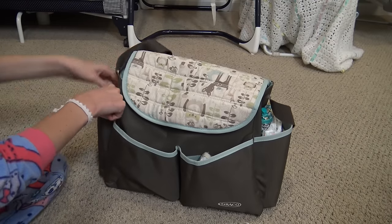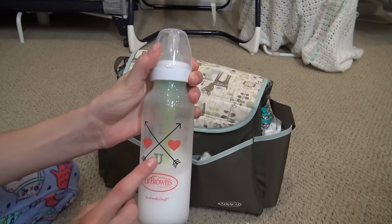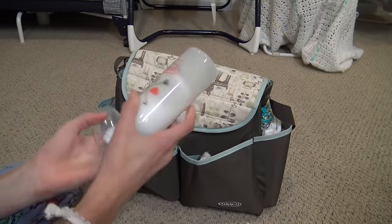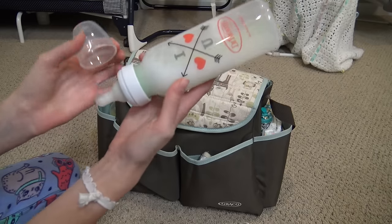In the side pocket over here, I have two bottles. This one is gender neutral. It's a Dr. Brown's bottle, and it says, I love you. So this one's really cute. I sealed a ton of bottles recently. So you have to press it, and then the milk will come.